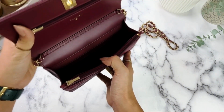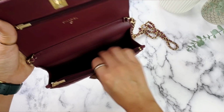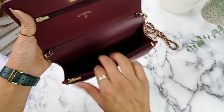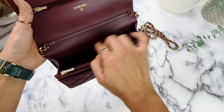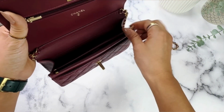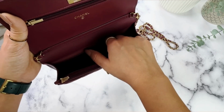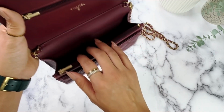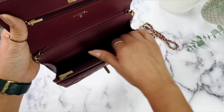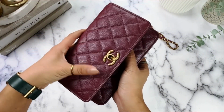The interior of the walk is similar to all of the other ones. As you know, walk means wallet on chain, so it has all of these credit card slots here, a place for dollar bills or change, and then an extra pocket. Now, I don't ever really use this as an actual wallet. I do use my card holder and lots of different SLGs, but that is how this is set up.